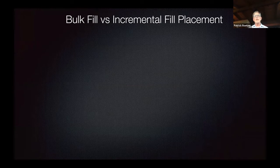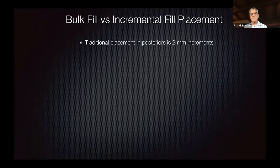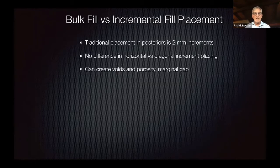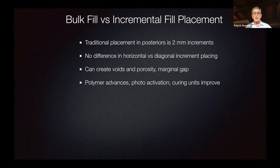We still teach the incremental technique at school because we know people are going to go out and be encouraged to do that in the practices they go to. Most of the dentists in the United States are still using a 2 millimeter increment technique. So traditional placements, 2 millimeters of a universal or even a bulk fill. We found there's no difference, and it's in the literature, in horizontal versus diagonal increment placing. I think if you try to do things diagonally, you can actually create some voids and porosity and possibly even some marginal gap. So just pack it in horizontally in 2 millimeter increments.